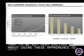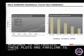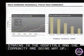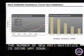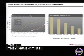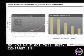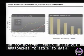Well, these plots are very familiar to many in this room: the number of resistant strains, both in hospitals and the community, are going way up, and yet the number of new antibiotics and effective antibiotics being produced by pharma is going way down. Right? Pharma is in many cases closing R&D efforts in antibiotics. It doesn't monetarily make sense to them. Right? They haven't figured out how to sell bacteria Viagra. If they could, we'd have vibrant antibiotic efforts from many of the major pharma. Right? So you've got this nasty contrast in increasing and decreasing, and we got excited. Could we use our approaches to begin to gain insight into what the antibiotics are actually doing?